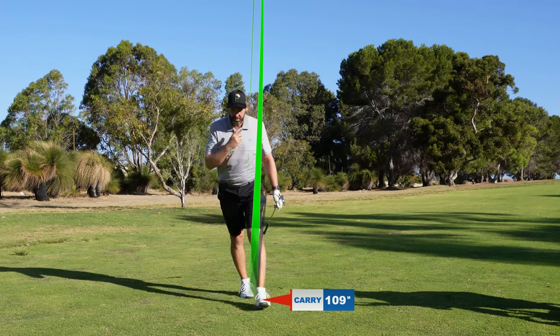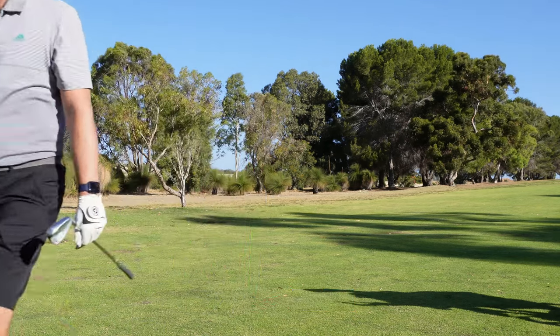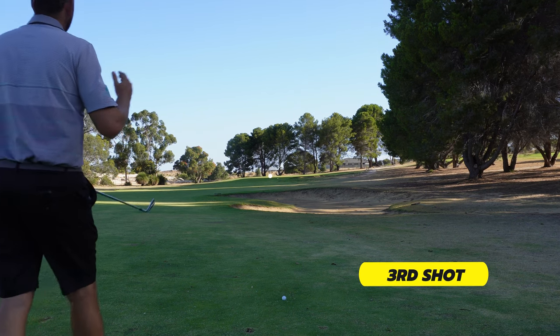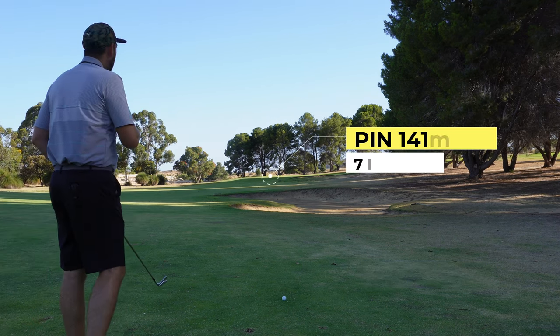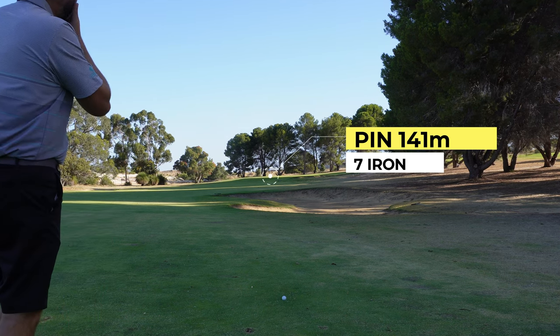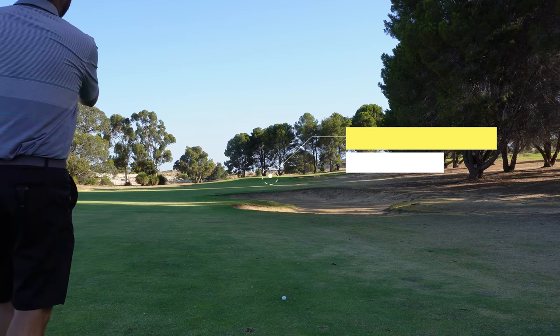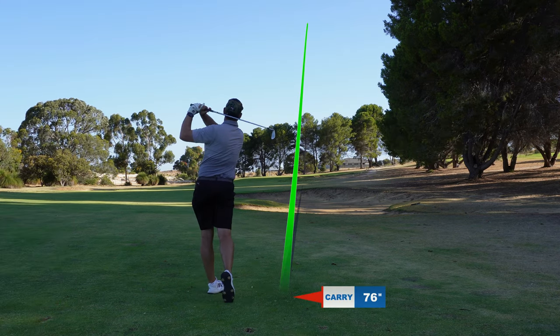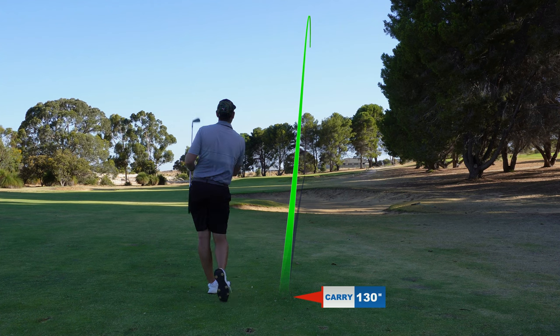Yep, pretty sure that's good. Obviously I can't see it, but I'm pretty sure that's good. It's on the short grass, I've got 141 to the flag. I know that that pin is like hard on the left, so I'm gonna go over the kind of left center of the bunker. Wind and everything else should knock it that way. It's just stayed right.